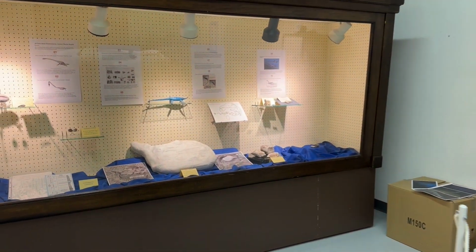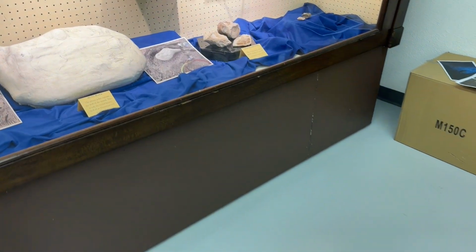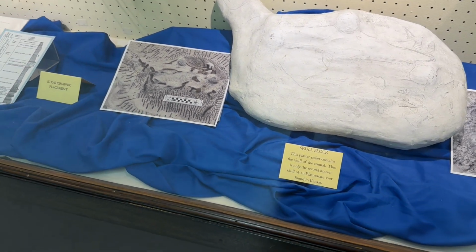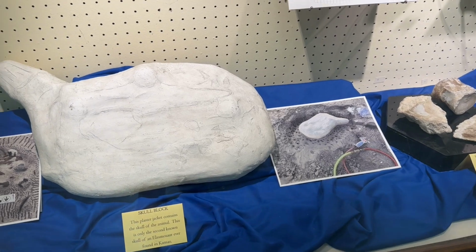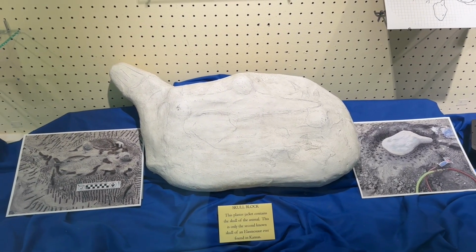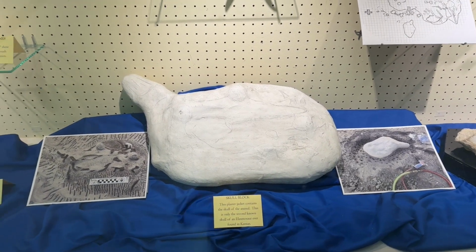The skull of it is actually right over here. Whoop. As I try and drop things. Here's the skull. It again is in plaster. The project will be to excavate the skeleton, and it will be displayed here. So you'll have to come back once it is excavated and on display.